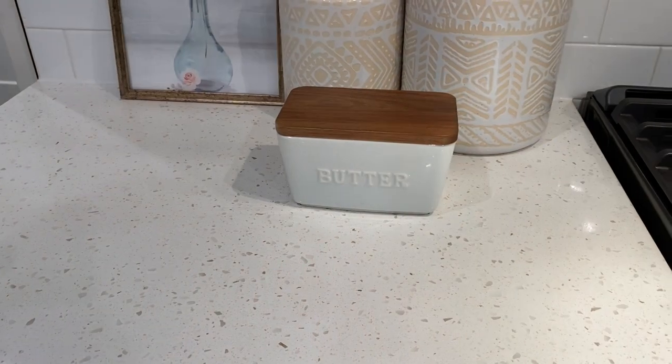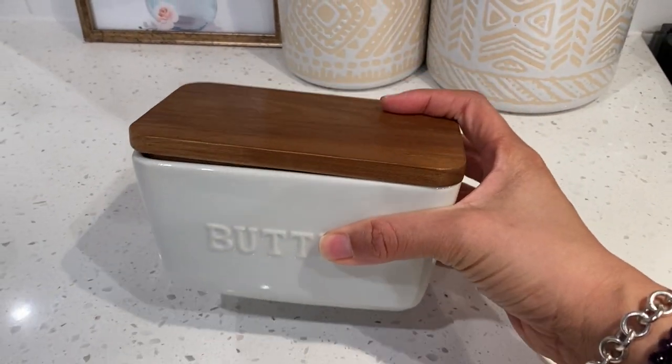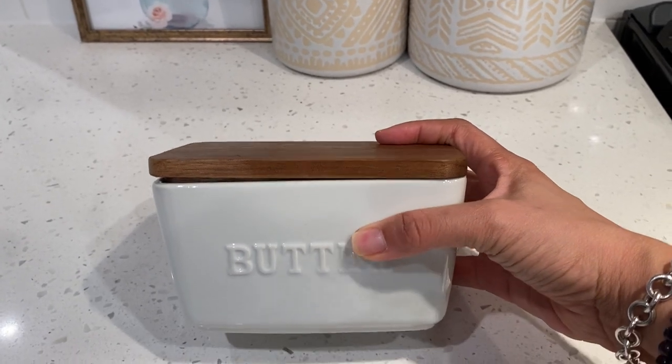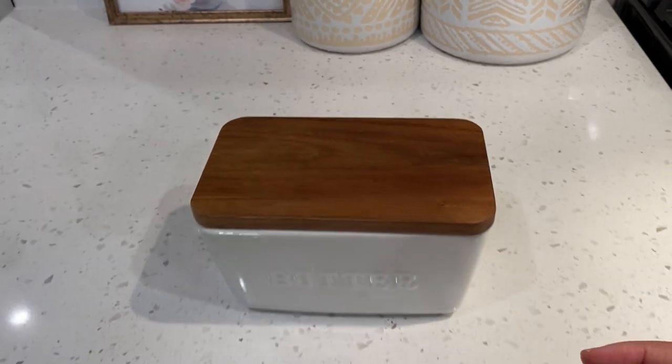But let me show you what I got. I'm gonna turn the camera around. Okay, so I got this really cute butter dish. I know I showed you the other one I got from the Dollar Tree, but Walmart had this one and I just thought it was super cute.